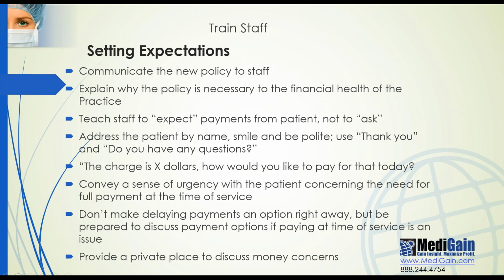I like to explain to the staff why this is so necessary, to understand that if 50 or 60% of the practice's revenue during the months of January, February and March is going to come from patient responsibilities, if you don't collect that, you're not going to be able to make payroll. It's just that simple. And usually it's the doctors that are suffering, and the last thing we want is doctors that are unhappy.